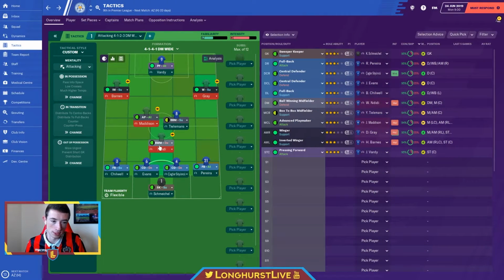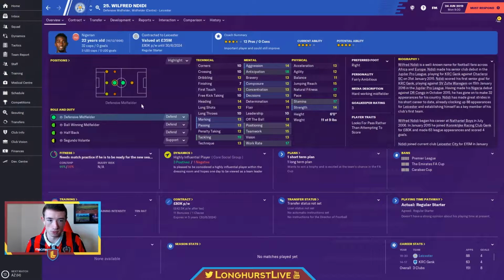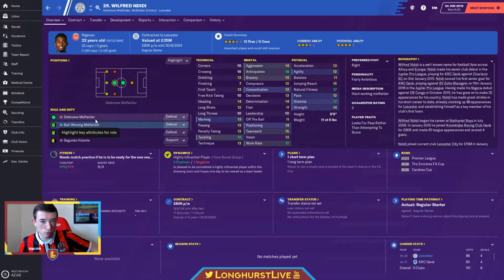Probably one of the best roles in the game. I love a ball-winning midfielder in holding midfield. We'll have a look at him in a bit more detail. He's naturally a defensive mid, but ball winner is pretty much the same, but less on the ball. His passing's 13, vision's 13, so we've got him as ball winner. Pretty much just win the ball back and give the ball away to a teammate.